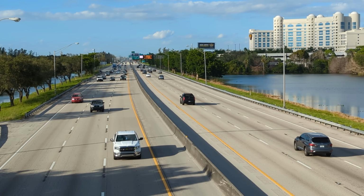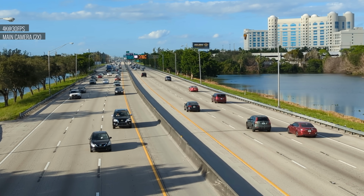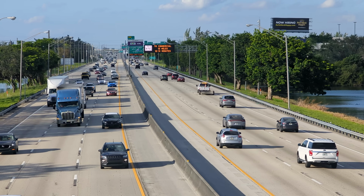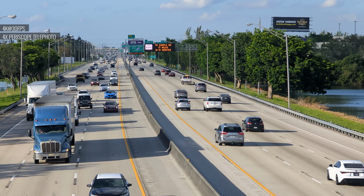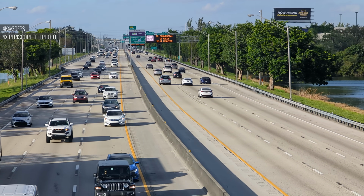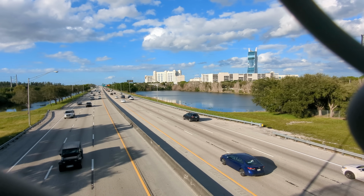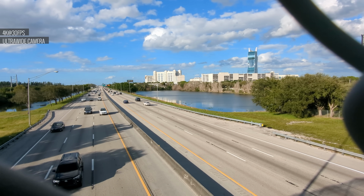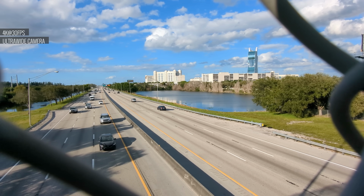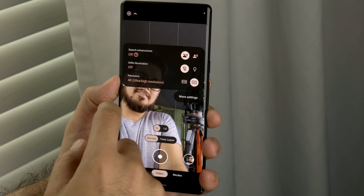2x video is cropped from the main camera, but it looks fine. Colors and dynamic range are consistent with the main camera, and footage is noticeably softer. Footage from the 4x periscope camera looks very good. This shot was handheld, which says a lot about the Pixel 6 Pro's video stabilization. Ultra-wide video looks nice, with great dynamic range, pleasing colors, and minimal noise. You can record selfie videos at up to 4K at 30 FPS.